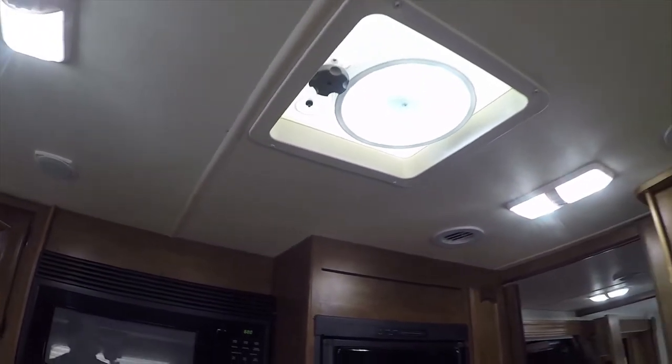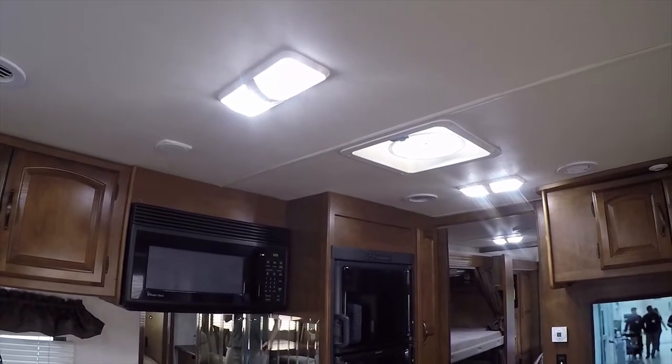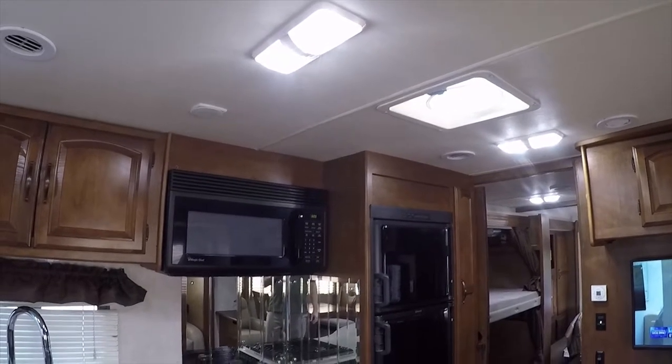That's something you have to check every year, is the seals on the roof to make sure that there's no new gaps or cracks that appear after you're driving around and parking in the sun or whatever.